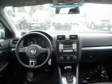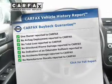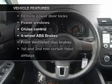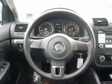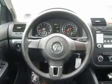Indulge in the comfort of heated seats. An included Carfax vehicle history report allows you to purchase with confidence and the knowledge that your buy was a smart choice. Plus, enjoy these notable features that are included in this vehicle: air conditioning, power door locks, power windows, power steering, cruise control, power mirrors, an alarm system, an AM/FM stereo with a CD player.